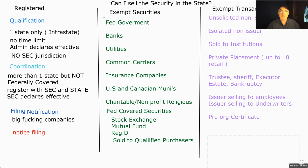If I sell to institutions, that's an exempt transaction. The way this is working is the rules are there to protect the retail investor from the big bad issuer and the evil broker dealer. So if the customer is calling the broker dealer, well, that's their problem. Okay. So we allow the unsolicited because that's the customer calling. But we also are not protecting institutions. They don't want to be protected. They want the freedom to buy things that retail can't. And as a trade-off, they don't get the same protections. It's the way it works. It's good and bad.